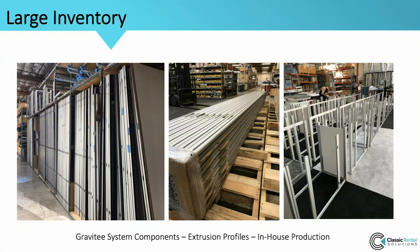And I think something very important to remember is that, as a rental department, we are part of the Classic family in their same shop. So we have a full shop for producing all these customizations that we do and that sort of thing.